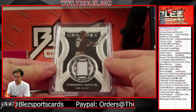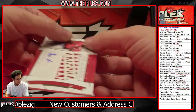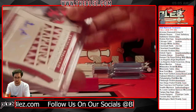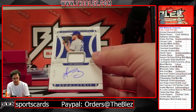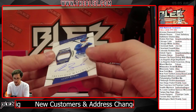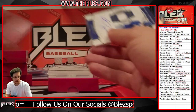Going to Howdy Toon. Luis Frias to 49. Crazy looking die cut there. What is that, his sock? I can't tell what that is, but crazy die cut. Dustin May. Dustin May for the Dodgers. 26 out of 99 on the patch auto. Going to Los Angeles. How about Aaron Zavala? Last in the print, 99 out of 99. Very nice. Aaron Zavala for the Rangers, by the way.